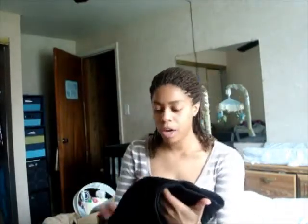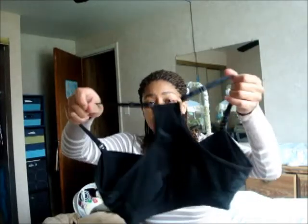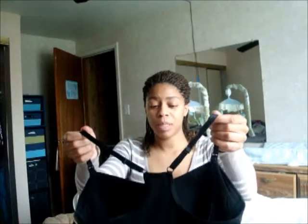These are the bras I use when I'm working out, which is also from Motherhood. It really gives me a lot of support, and it has the racer back. Samantha Sherman recommended these, especially if you have bigger breasts. They give you a lot of support.